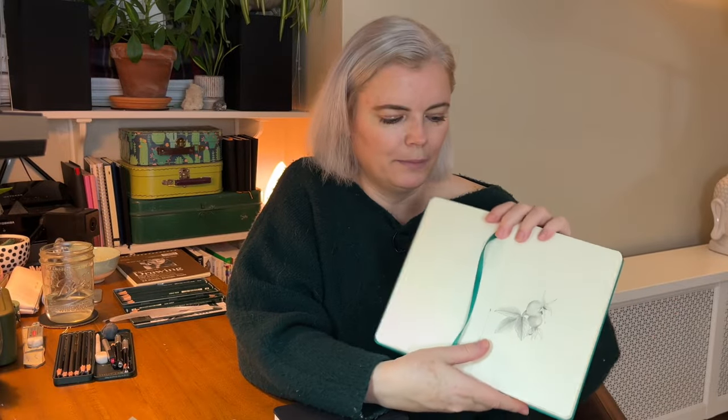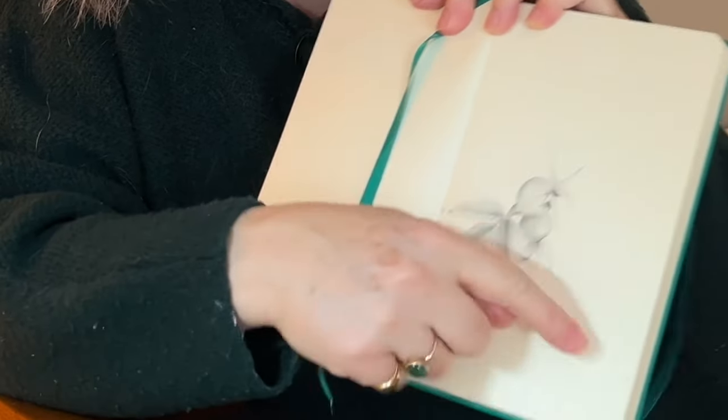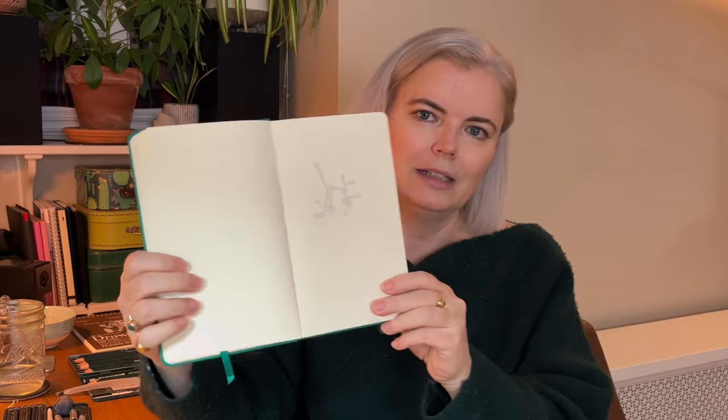But what else? I've been drawing in my sketchbooks. I started drawing some rose hips, so I'm probably going to expand the page. And then also started drawing some mistletoe, which I don't know if you can see on the camera because it's very faint. It's really just the draft stage.